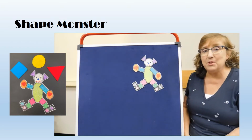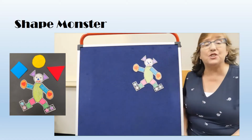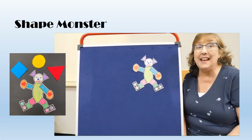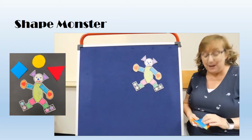Let's talk about some shapes today. I have a little friend here on our flannel board. He's a shape monster, but he's not a scary type of monster. The only thing he likes to eat are shapes. So let's see what we've got for him today.